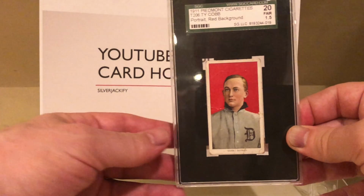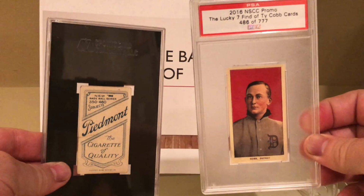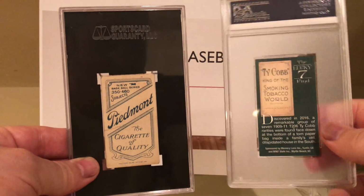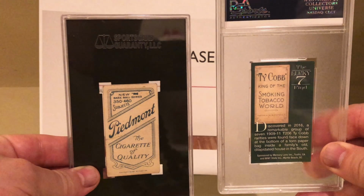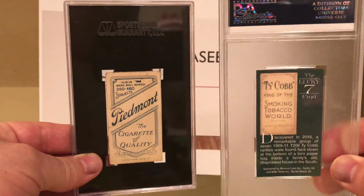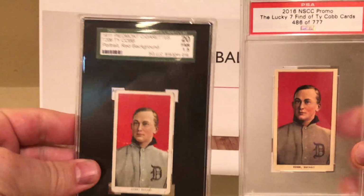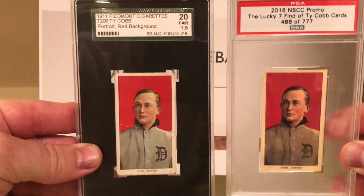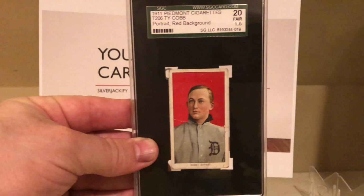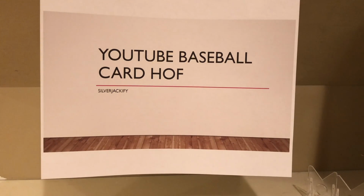And on the back of the Lucky 7 find, and I'll show you guys, these were given out at the National back in 2016. On the back is Ty Cobb, King of the Smoking Tobacco World. So there was this Lucky 7 find, and then an 8th one was found in the attic of the same house. And so this has become sort of an iconic card, with the Wagner and the Eddie Plank card. To me, those are the 3 cards from the T206 set.